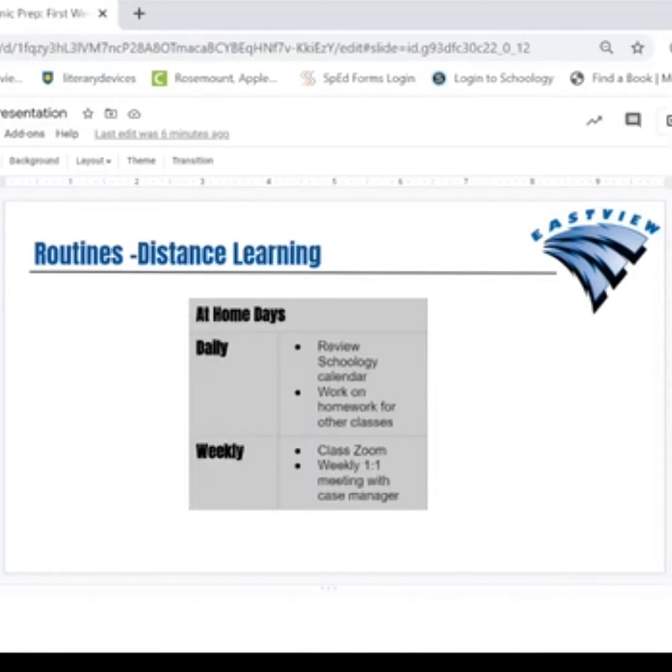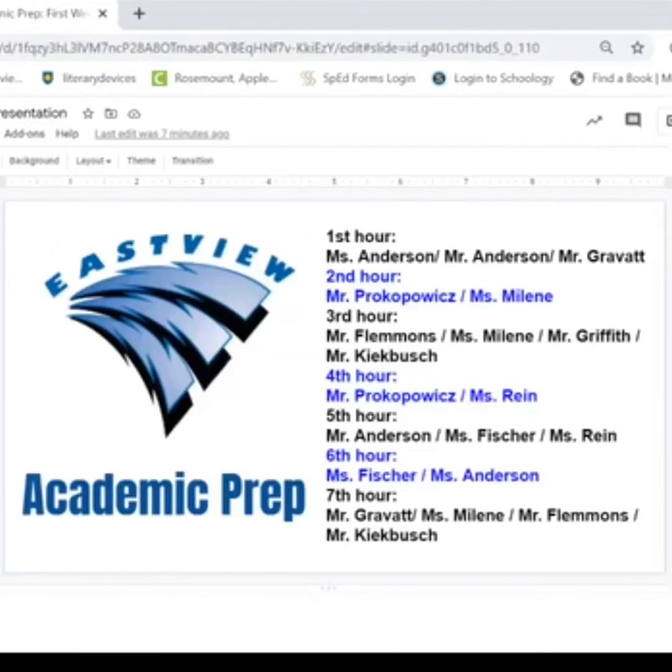And then finally, if we move to distance learning, daily, students will be asked in the academic prep class to work on their Schoology calendar, looking at their assignments, and then making sure that they're meeting with their case managers at least once a week on a Zoom call. And then real quickly is just an overview of the different teachers and hours that we have academic preps.